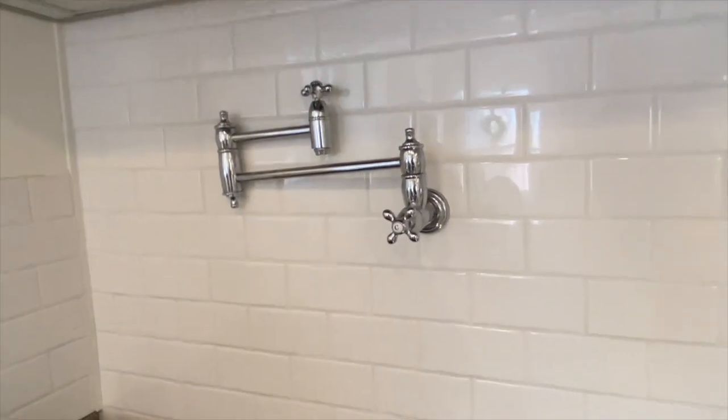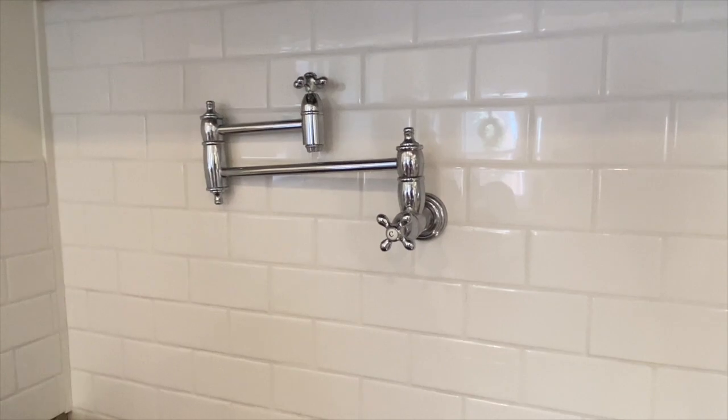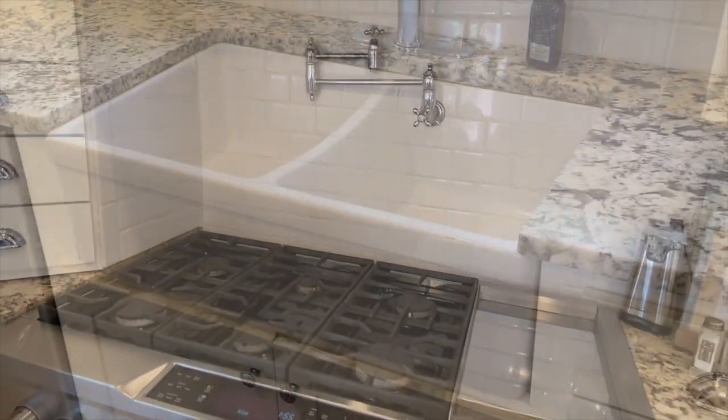As part of our kitchen remodel, we actually didn't have to move any plumbing or anything like that. We did add a little bit of plumbing in the wall, and this is what we were able to get with our stove.